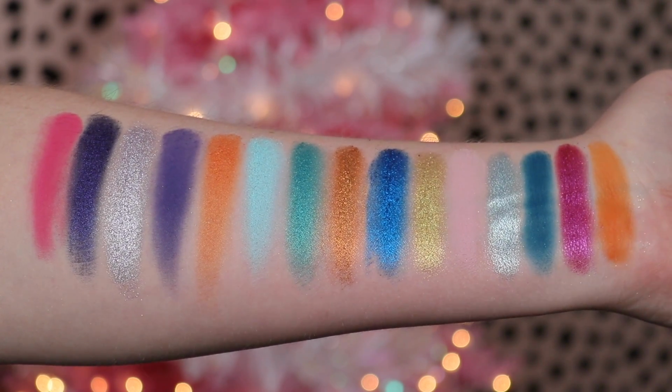Some of the colors are a little bit close together, and I do feel like they go a little bit more bold and saturated, so you're gonna wanna like that. But if you're into those types of colors, this is one of the only palettes that Natasha Denona has that really offers that, at least in her current line. I feel like the next closest to this was the Tropic palette, but I don't believe that's available anymore. And that has also a lot of light neutrals in it too.